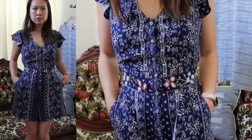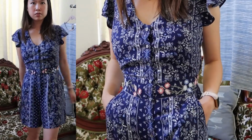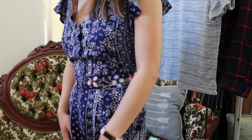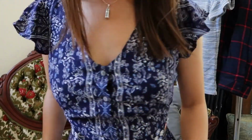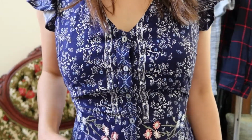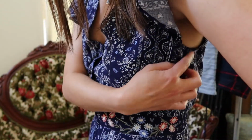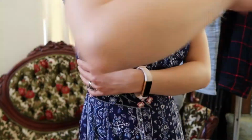Now they also have pockets here which are very convenient for your phone or just like an ID, keys, and I don't know if you can see the details. I love the print of this, and it does fit really well. There are no gaping areas here, and yeah, it looks fine right there as well.